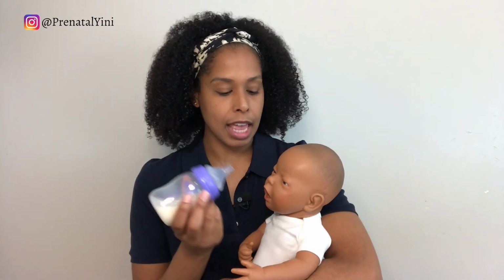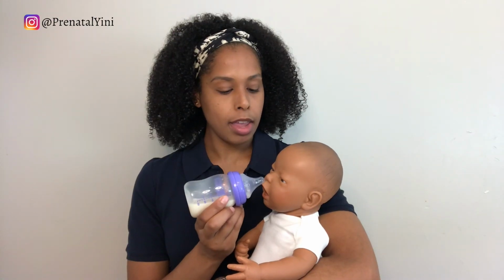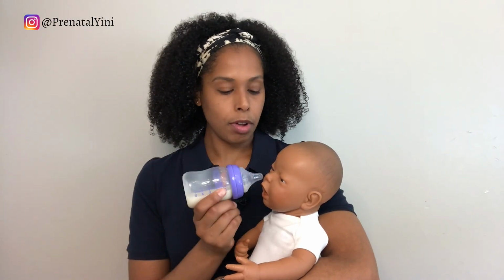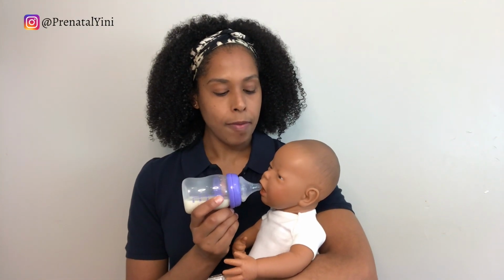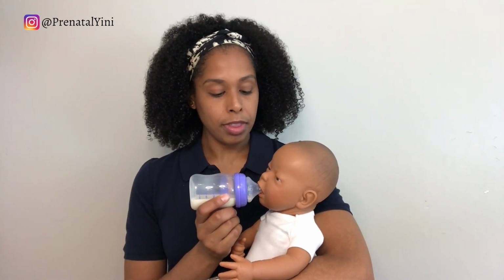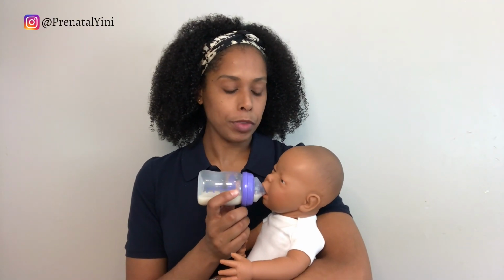We don't want baby to stay just on the tip of the nipple, because that means that when baby goes back to the breast, that's what baby's going to want to do, stay just on the nipple, and that's not proper breastfeeding, okay? So we want to make sure that we tickle baby's upper lip with the nipple of the bottle, and then when baby opens big, we put the bottle in the mouth, and baby's going to draw in the nipple inside their mouth, okay?